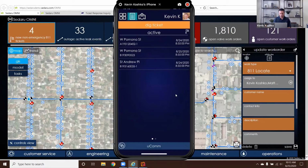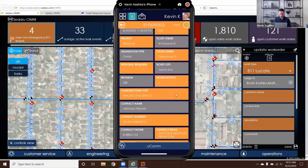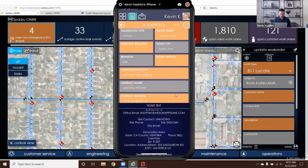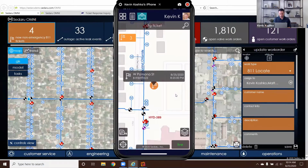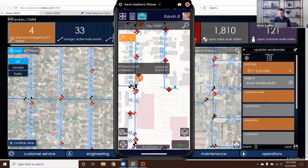So these are the active big ticket work orders that I have assigned. And then just as simple as clicking on that, that will drill into the ticket, and then I can access all of that detail here. So any sort of ticket text, I can look at the original ticket. If I want to, I can have all of the details parsed out here. And then of course I have the map of the area, and here we can see those locate boundaries in there as well.